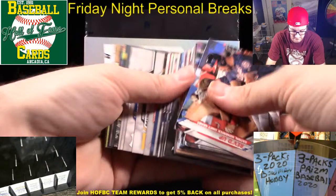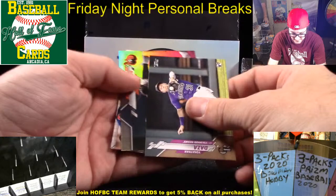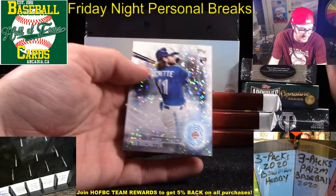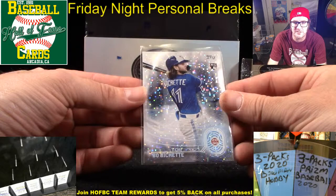Back of this pack, we're talking about Jonathan Daza, Ruiz, Expos, Turner, and a little Bo Bichette sparkle rookie there for Toronto. I already forgot who got Toronto in this break, but I'll look it up right now, and it is Terrazzo. Okay.